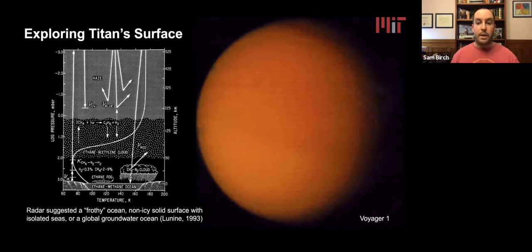So they pointed the big Arecibo telescope in Puerto Rico, and they expected to get these returns of liquid ocean. And they didn't quite get that, and it wasn't consistent with that. So then they revised the estimate, saying maybe it's this frothy ocean that's kind of full of suspended foam, if you will, or that there are isolated seas and lakes. And that ended up being kind of prophetic later on, and that is kind of what we saw, just not in how they expected it.